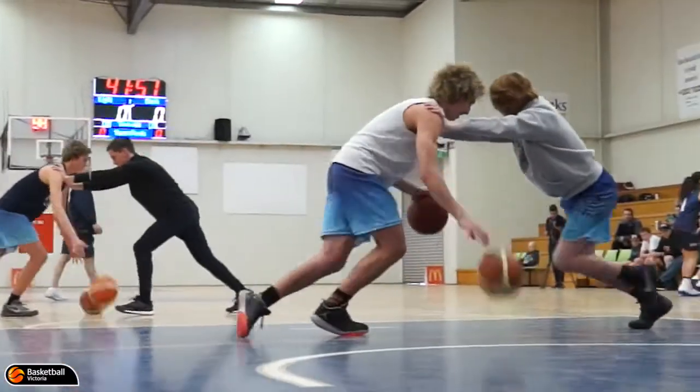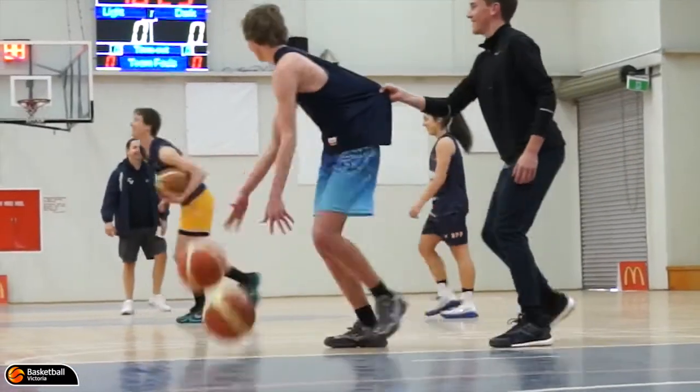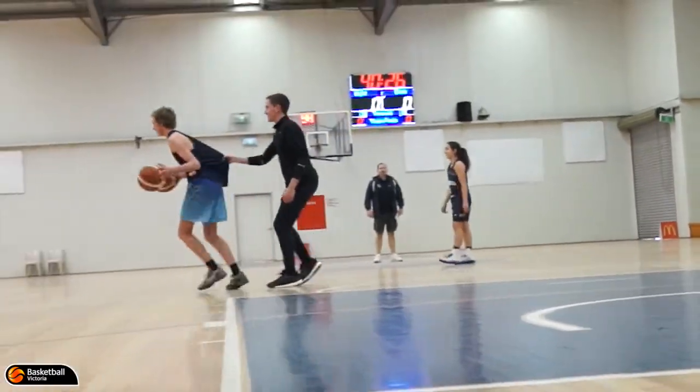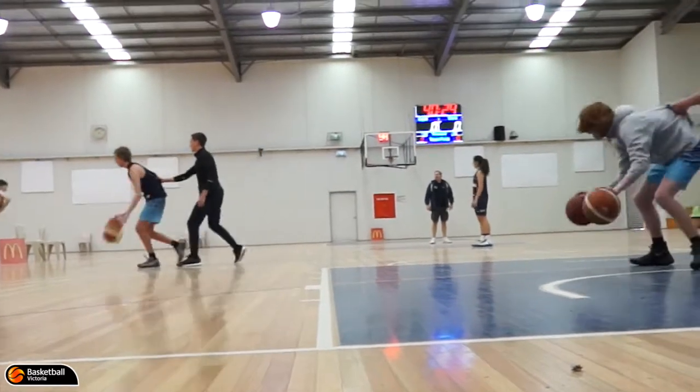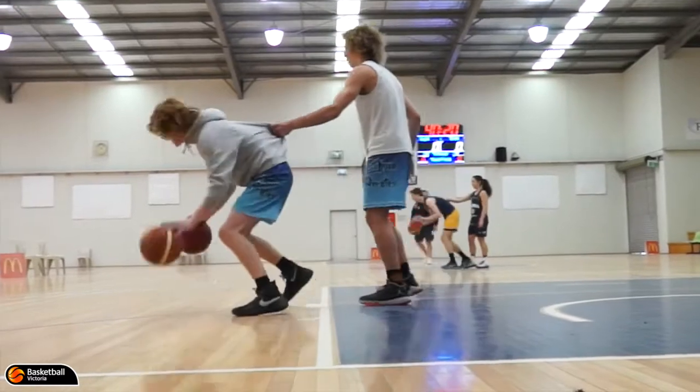The second part is a 1v1 defender. So can they stay in front of their position? So it's a game of opposites. We try and teach it two ways. Can they stay in front of their position or the position below if they're not a point guard?